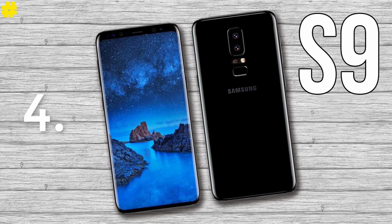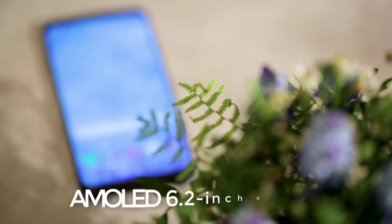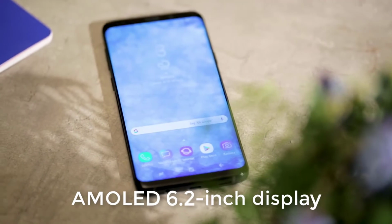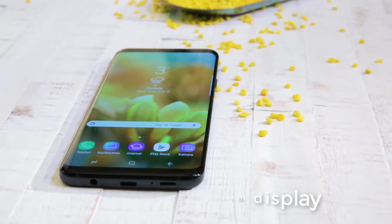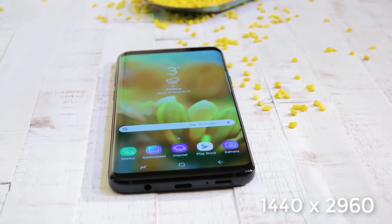For Samsung Galaxy S9 Plus, still a top Android flagship, now at a lower price. Screen. The Super AMOLED 6.2-inch display is still one of the best around, with super colors, great dynamic range and, essentially, the very best viewing experience you can have on a mobile phone.